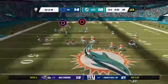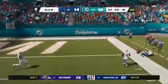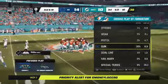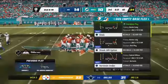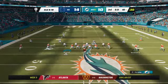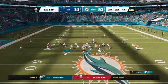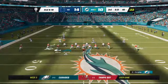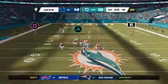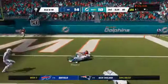On play action, here's Tua. And going deep for Hill. And this is incomplete. Oh, he looked like he had a pretty good line on that one. That would have been a big play, but he could not pull it in. Third quarter of a tight football game as we come up on a 2nd and 10. In motion left is Wilson. To throw on 2nd and 10. Tua. And this is caught inside the 5.